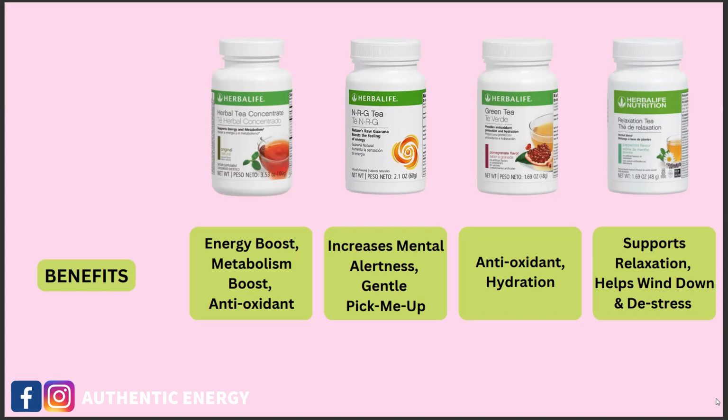And then lastly, relaxation tea supports relaxation. It also helps us wind down and de-stress. So if you're someone that stresses out a lot during the day, with work or family or other things, then it's great to drink your relaxation tea in the afternoon or after work or in the evening, right? So these are the different benefits, right?